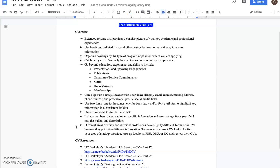The best way for you to design your CV is to look up faculty in your area of study or your profession at Portland State or Oregon State or U of O. Look at their profiles and look at what their CVs are like. See how they're formatted. Ideally, you'd be looking at current CVs, but even if they're a little dated, the categories and the order of categories should be the same.